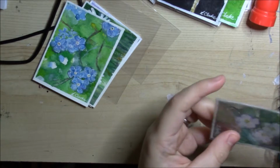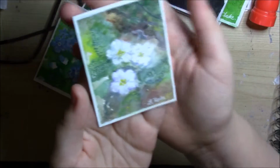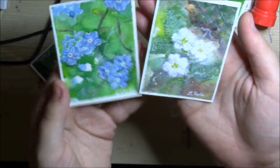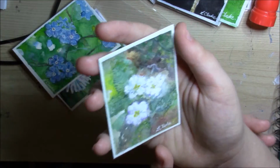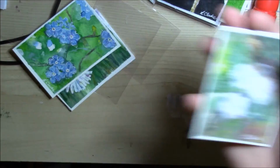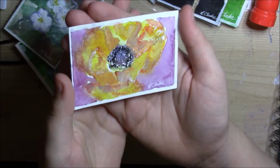Next, these are some wild primroses. They look a bit smaller than they are in real life, but after I did this one, I think they turned out similar to those, but they actually look a lot different. But I still like how they came out. Next, I did this poppy. I like poppies.